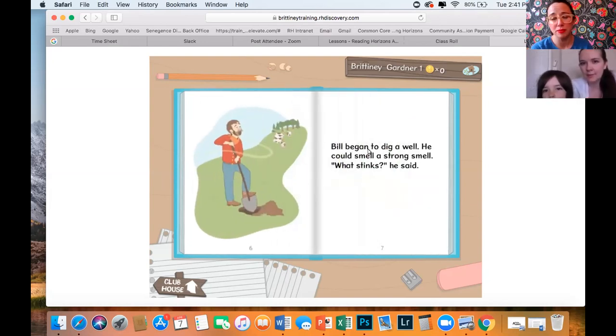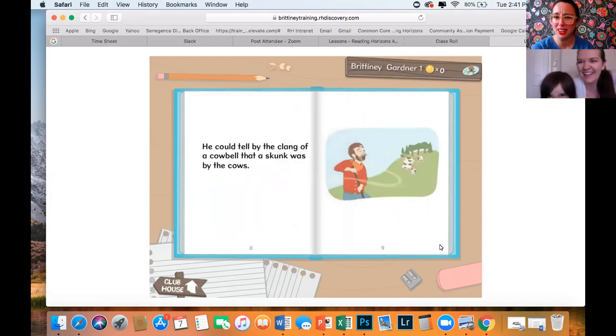Bill began to dig a well. He could smell a strong smell. "What stinks?" he said. Oh. What do you think it is? Let's find out. Read it.